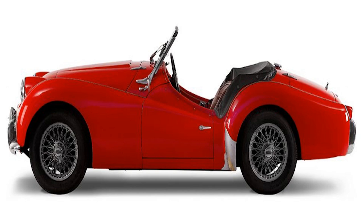The beautiful thing about TRs of this era is the parts availability. You can pretty much start with a bare shell and finish with a perfect car if you have the time, money and inclination to do so.